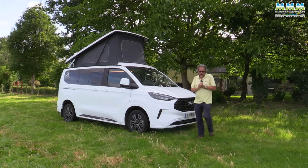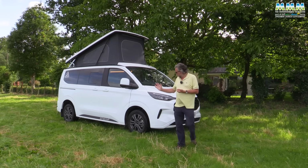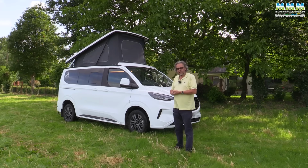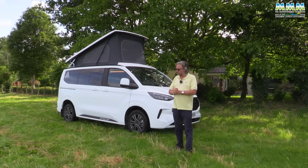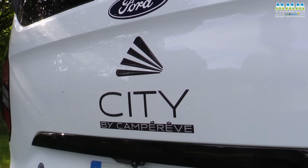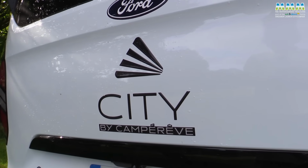So maybe the Camper Sport isn't for you. Then how about something smaller, more conventional? Well, this is another new model from Dreamer, the City Camp. Now this one's actually badged City Camp by Campervans, that's the French market branding.